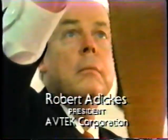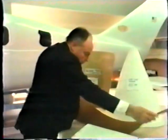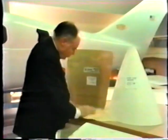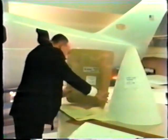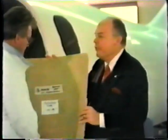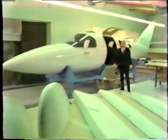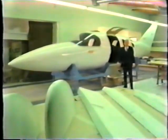Meet Bob Avtek, president of Avtek Corporation. With a background of 35 years in aviation as a senior TWA pilot and consultant to a number of aircraft companies, Bob has been the principal inspiration for the development of the Avtek 400. This aircraft was designed to meet a growing need in the corporate general aviation market. It's a thrifty, comfortable, long-range aircraft with revolutionary performance characteristics.